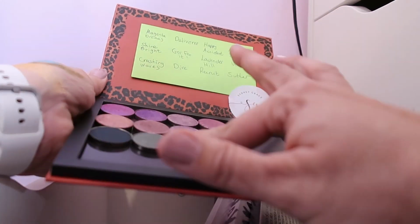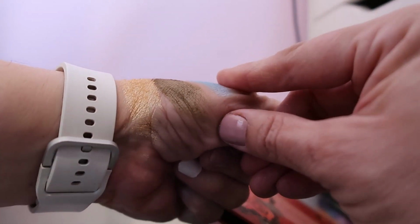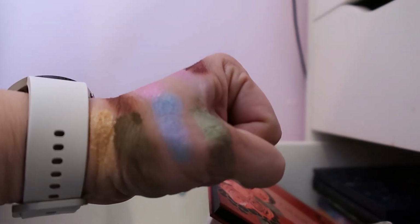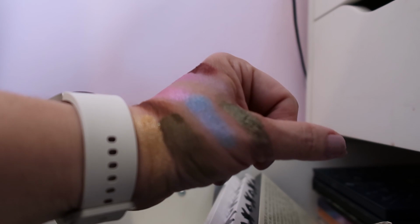Let's just swatch one of them, Recruit, and we'll swatch it. Where we will swatch it? Here. I need to clean my hand. You saw how easy that was. This is beautiful. Well, definitely keeping. Okay, let's just clean all these swatches and I'll be right back.